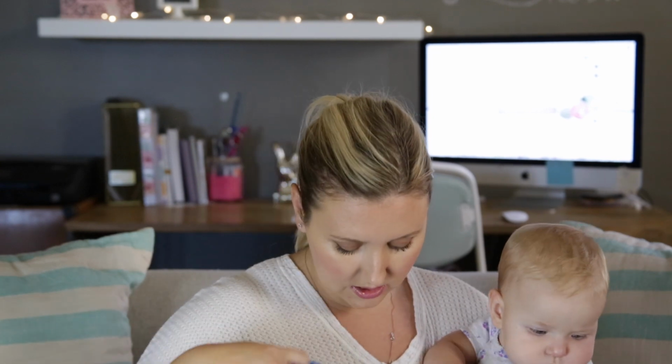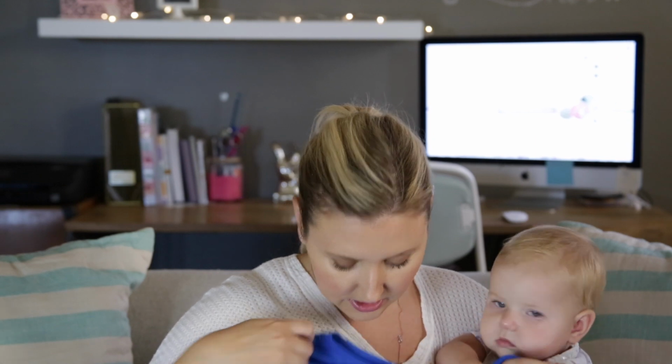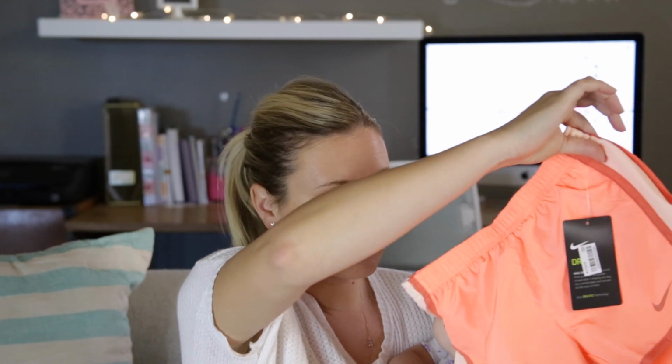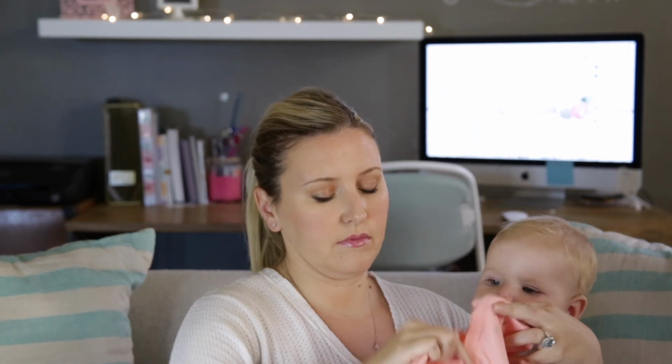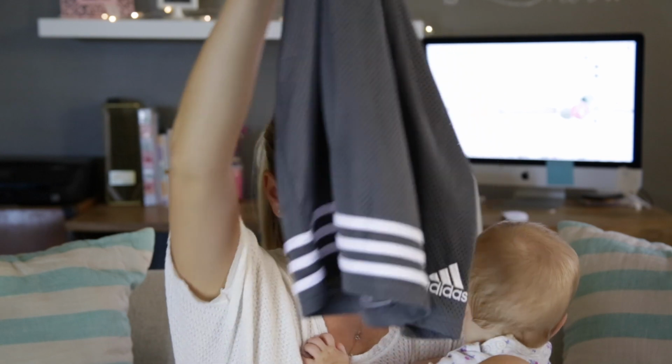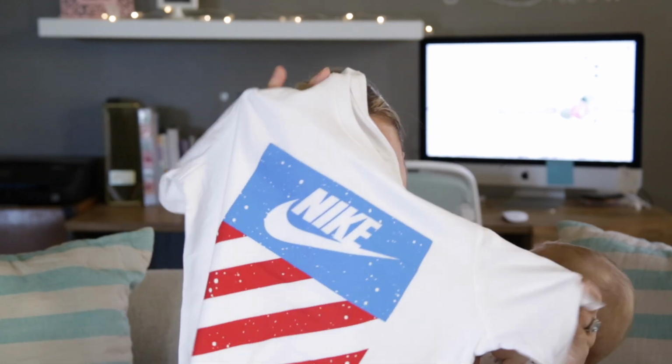Gavin just got this shirt. It says, what does it say? Every play, every day. Got these PE shorts. They are Nike with the matching shirt. Gavin just got 2 pair of basketball shorts. I think they're both Adidas, yeah. Both Adidas. This one just has the stripes on the right leg. This one just has the stripes down the side. Then he got this Nike shirt. And that's it. They didn't need much.